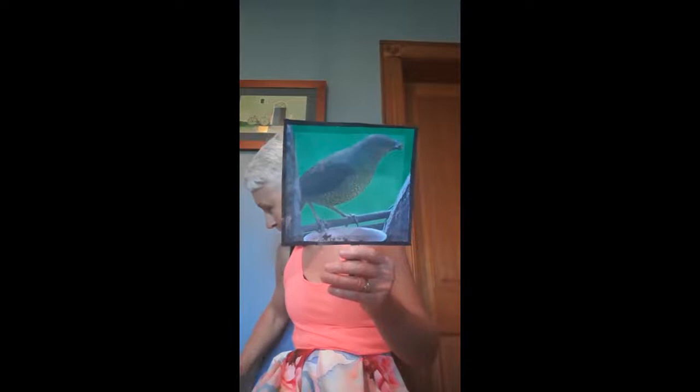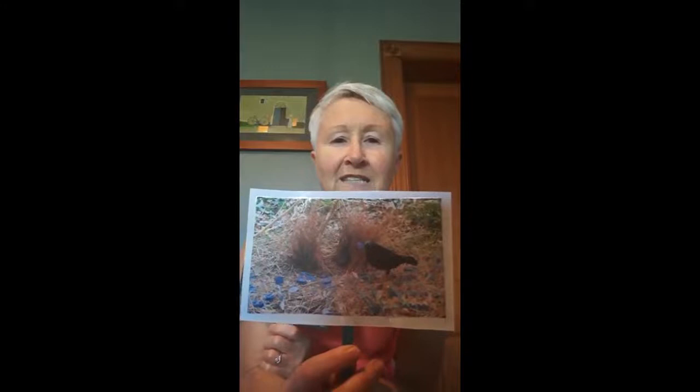Here's a satin bowerbird tending to his bower. So he then grows back all these beautiful bluey, black, shiny feathers and looks rather magnificent. And then collects all these blue items like bottle tops and straws and things that we heard about in the story to decorate his bower.